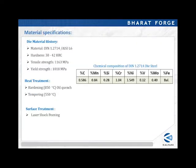The die material we used was DIN 1.2714, which is equivalent to AISI L6. The properties are given on the screen. It has a tensile strength of more than 1150 and yield strength of more than 1,000 MPa, and the chemical composition is also given here. The dies are given hardening and tempering treatment, hardening at 850 and tempering at 550. The laser shock peening was tried after all this heat treatment on the material.